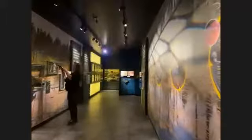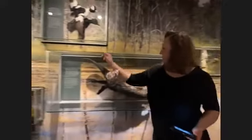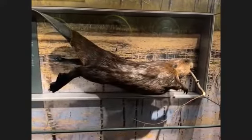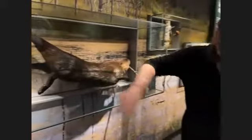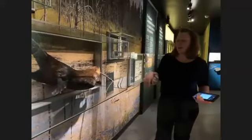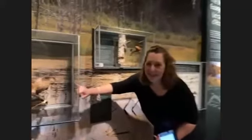And seeing as we were just talking about beavers, here we have a beautiful specimen of a beaver. So here you can see it. I really like this one because it's not just a beaver sitting on a log. It is a beaver in full swimming mode. So you've got the shape of him diving. You can really see his tail. He's going to use it as a rudder, and his feet he's going to use as paddles. And the fact that he's got a stick in his mouth really points out his front teeth.